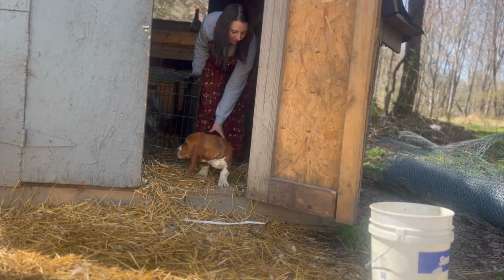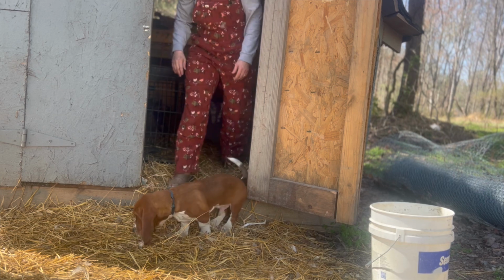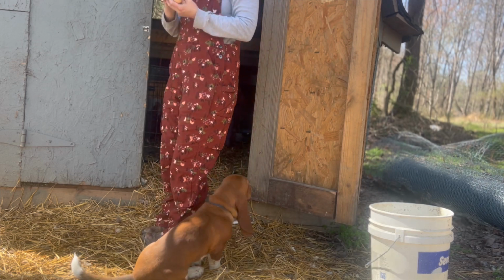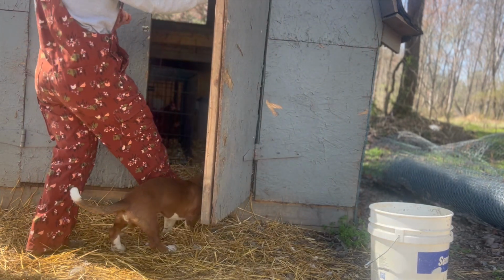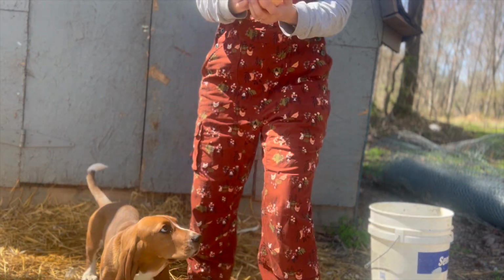This is Otis, by the way. I don't know if I've formally introduced him or not, but after Turbo's loss, I really wanted another Basset Hound and was not expecting to do this, but I got two. I have Shelby and Otis, and they are the perfect little Basset Hounds. They actually really love the chickens too, and they haven't tried to harm any. They just love going with me to the chicken house.